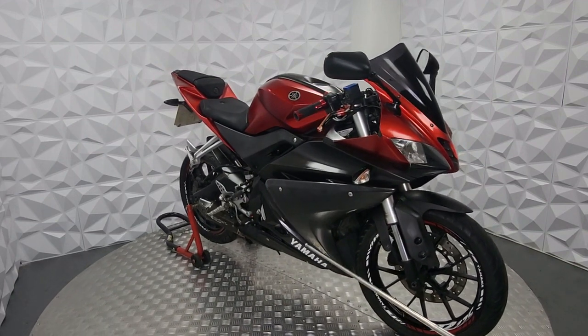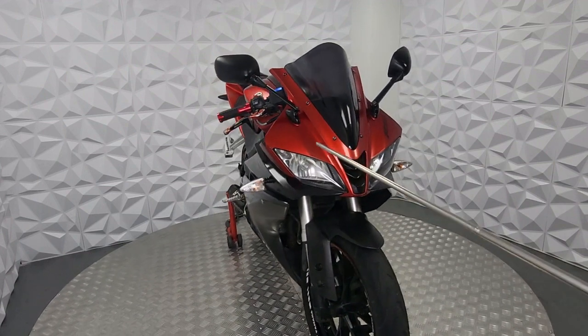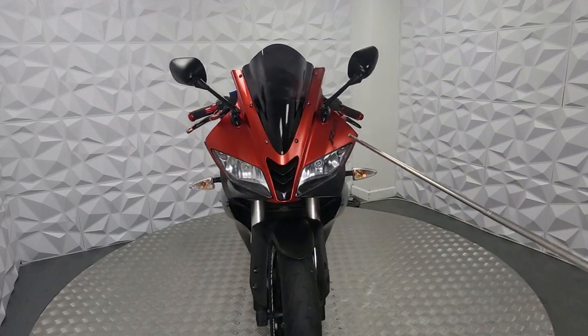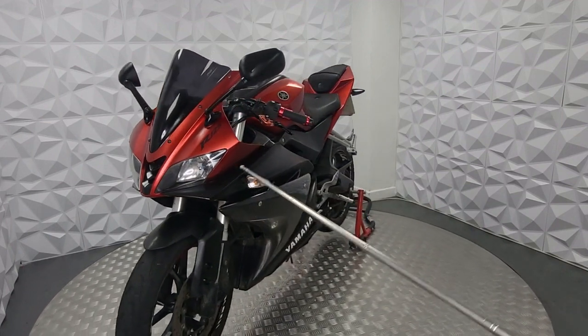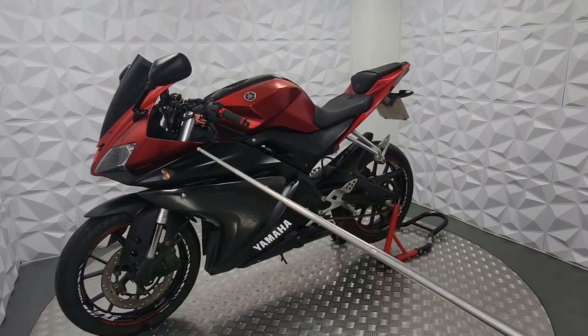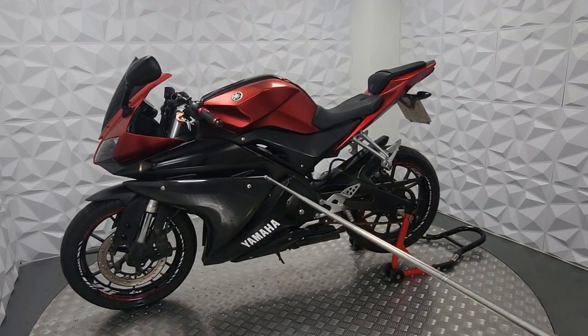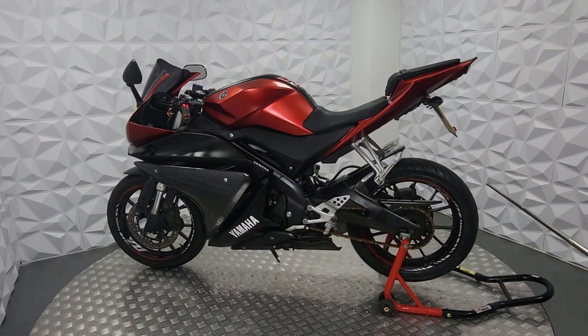All the indicators work, all the lights work, low beam, high beam work, indicators all functional. The only light, which is the side light, you've seen the blue one here. That blue side light here is not working. You can buy them from Halfords. They're about £3, but it's road legal, and you can ride it as it is without it if you choose to.